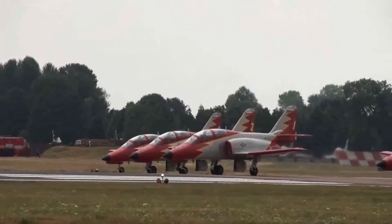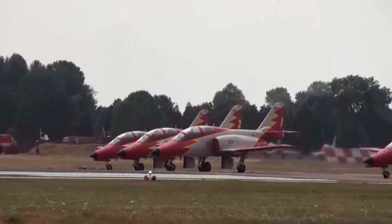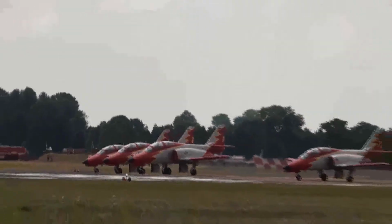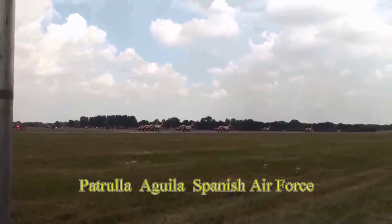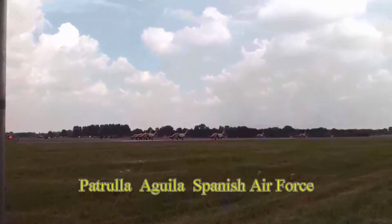Given takeoff clearance to the next of our national aerobatic teams on the bill. They come from the Spanish Air Force, and their commentator for this afternoon's display is Captain Luis Serrano.